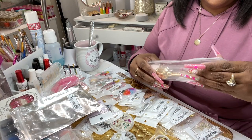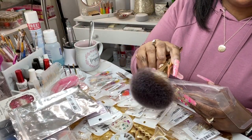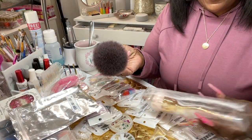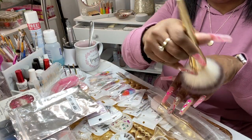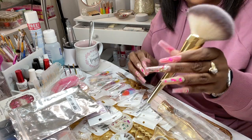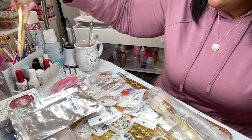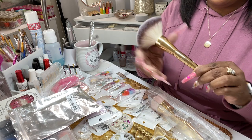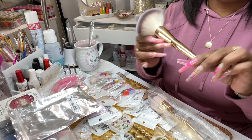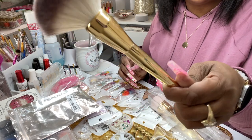I purchased this little rose. I actually have this duster here that I bought from Charming Charlie's. It's actually a makeup powder brush, but I wanted something kind of big, so when I get ready to dust my client's hands off, it covers more surface. It was like $9, I think. It did come loose, though. It's made very cheaply, not good quality. So it came loose right here, and I had to glue it back together. I don't know if you guys can see that glue.